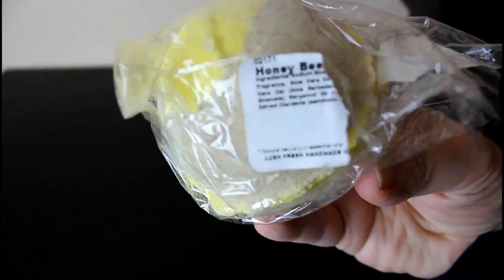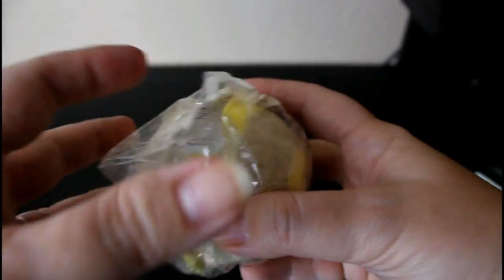So I ended up getting a couple extras that were absolutely my favorites. This one is the Honeybee Bath Bomb. And as you see, I've already opened it.